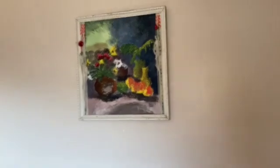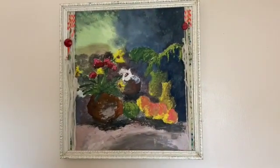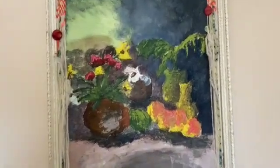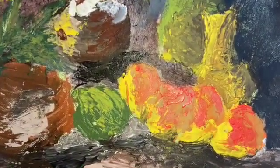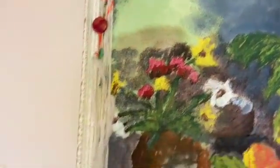And then here I have a painting. This is something I did in art school in college. It's a still life, and it's got the palette knife technique, which I really, really adore. So I got a secondhand frame and put some embellishments on it.